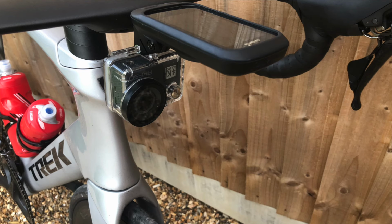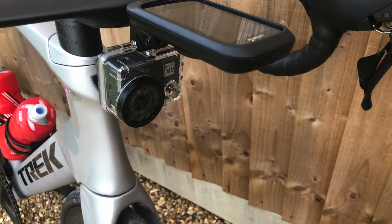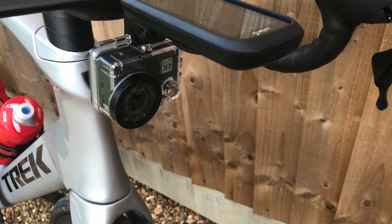You have a single mount that screws into the front of the handlebar, and then you can attach multiple devices to that mount. So I've got my Garmin on there, as you'll see in the photo, and the camera case as well. You can actually mount the camera directly into the bottom of there and get rid of the case. I'm going to give that a go as well and see if that makes a difference.